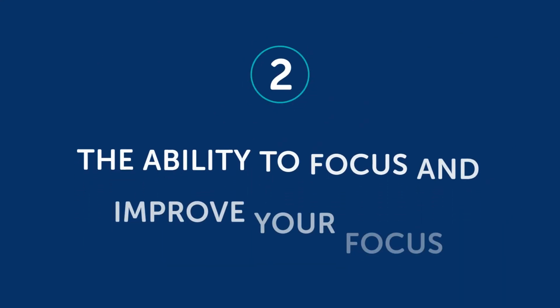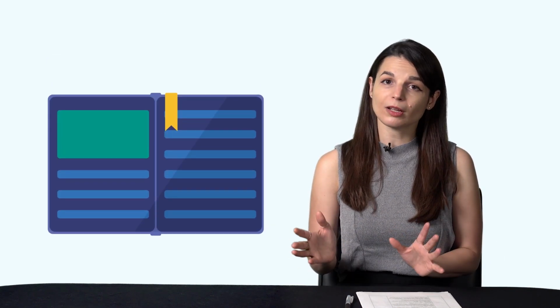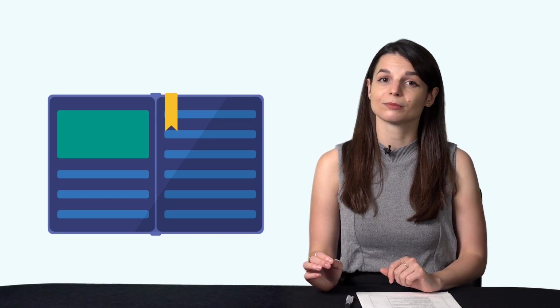Second, the ability to focus and improve your focus. Here's a question for you. How long is your attention span? 5 minutes? 10 minutes? The thing is, attention and the ability to focus are crucial for learning and succeeding with any goal in life. But if you're learning on a device, you'll get pop-ups and notifications. If you're on YouTube, well, the algorithm will have you watching cat videos soon enough. These things are designed to keep you jumping from one thing to the next, and all of this hurts your attention span and your ability to learn. With a book, it's much easier to focus, and consistently learning with one can help improve your focus.